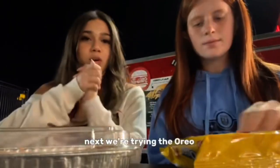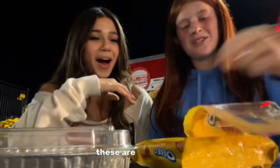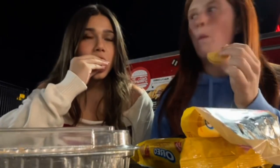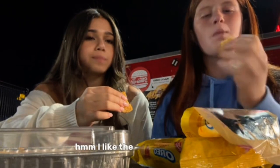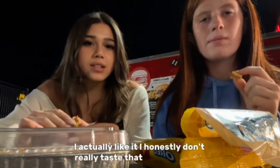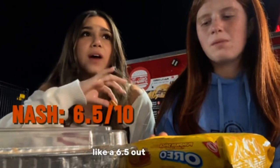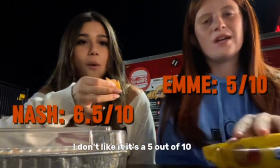Next we're trying the Oreo Pumpkin spice flavored cream. Ooh, these are interesting. I like the filling, but I don't like the actual cookie. I actually like it. I honestly don't really taste that much pumpkin. It kind of tastes cinnamon-y. Like a 6.5 out of 10. Wait, I don't like it. It's a 5 out of 10 for me.